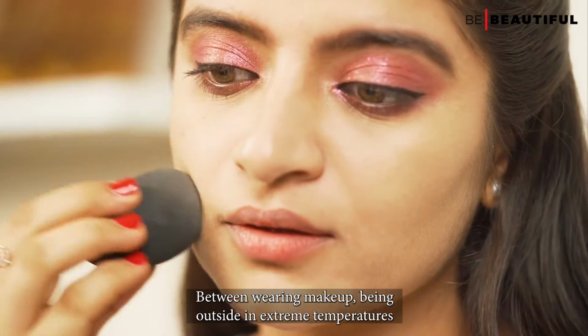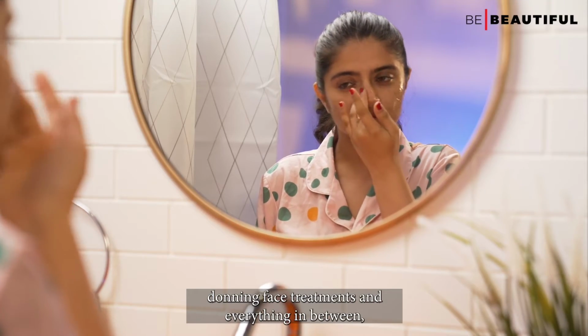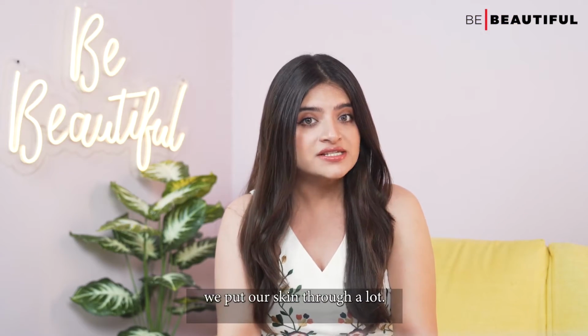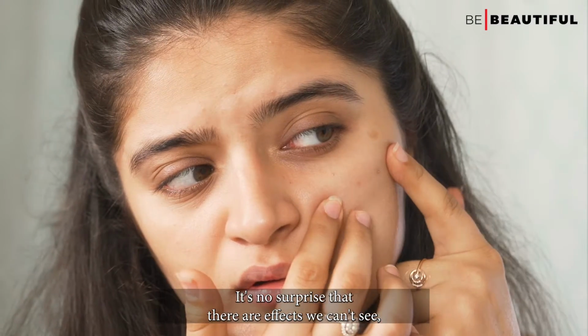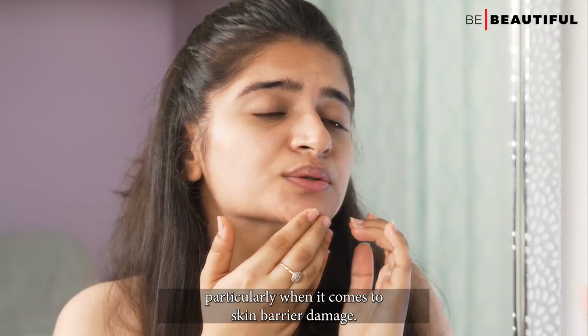Between wearing makeup, being outside in extreme temperatures, donning face treatments, and everything in between, we put our skin through a lot. It's no surprise that there are effects we can't see, particularly when it comes to skin barrier damage.